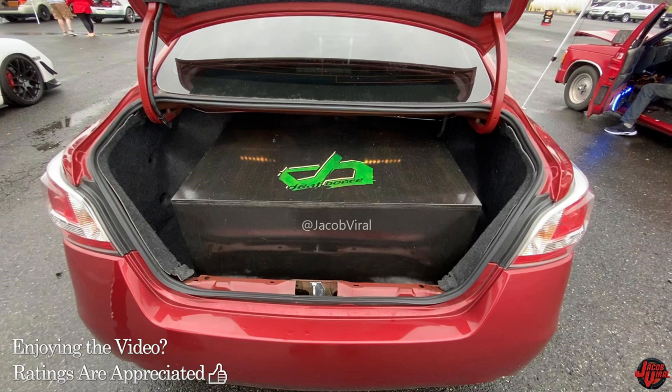Two Def Bonts, 3515-inch subwoofers on 10,000 watts, beating up his car. We're about to get to a bass demo. This was at the Virginia show, TDH, Team Deadly Hertz, in 2021, getting to upload it. Looking forward to showing y'all how it sounds.